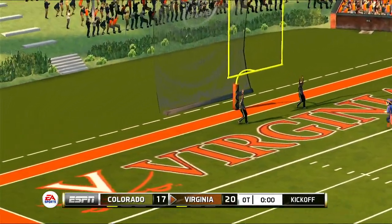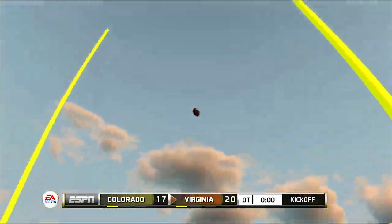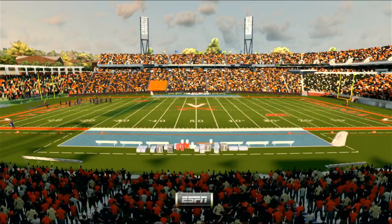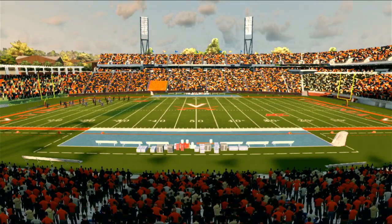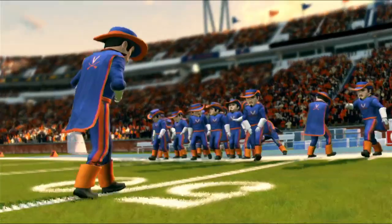The kick is up, and it is good. And so that's going to do it. Our final score in this one, Virginia 20, Colorado 17.